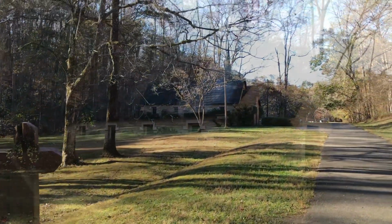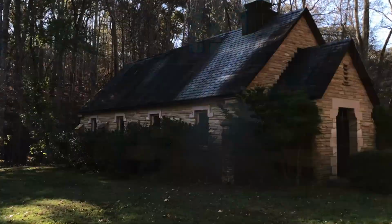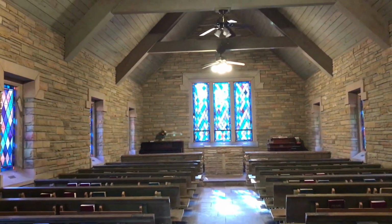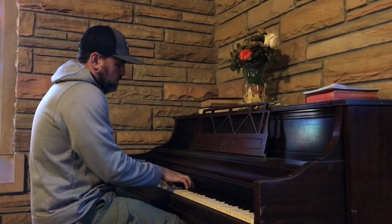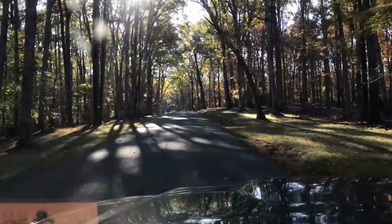There was also a beautiful chapel, and they have services every Sunday, which of course I love, and it's open throughout the week to visit, which was great too. And I guess I just caught it at the exact right time because the stained glass facing the south was just absolutely beautiful, and I couldn't help myself. I had to play a little hymn on the piano there, and it was really cool.